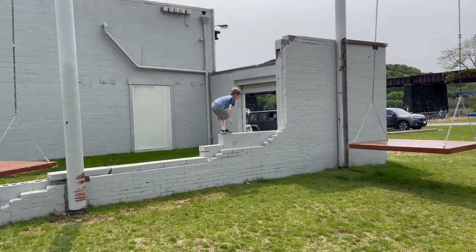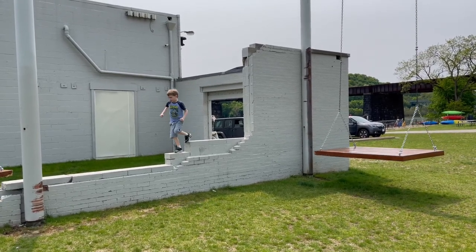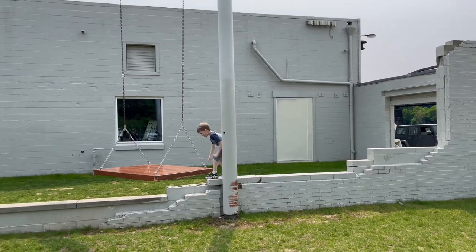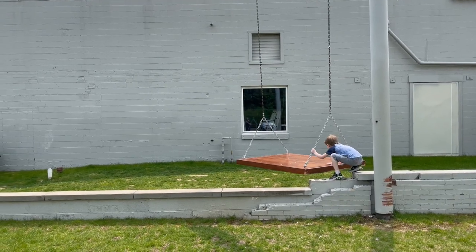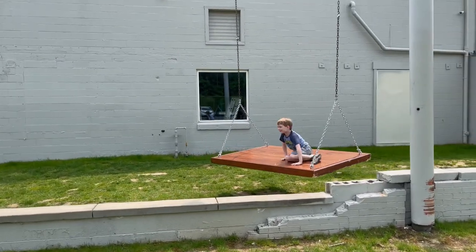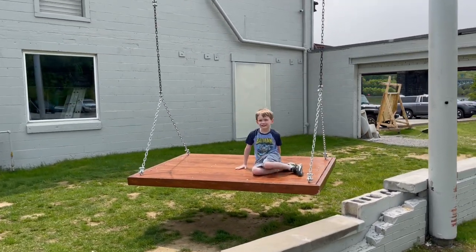Nicky, please get down. Get down. Keep going. Yeah, but watch. Well, this might be interesting. Well, he did it. There you go, you got on the platform. Yay!